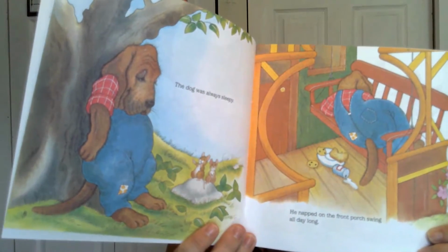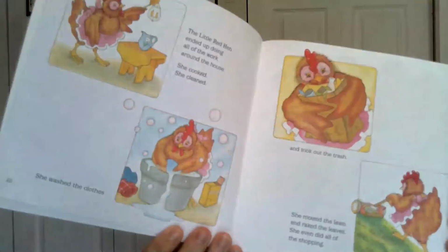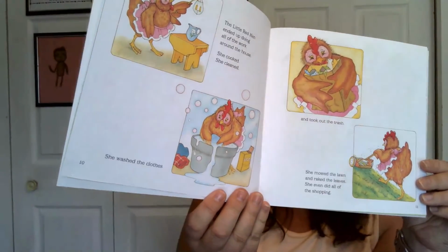The dog was always sleepy. He napped on the front porch swing all day long. And look, he didn't even clean up his mess. Is it nice to sleep all day and not clean up your messes? No, that's not very nice. The little red hen ended up doing all of the work around the house. She cooked, she cleaned, she washed the clothes and took out the trash. She mowed the lawn and raked the leaves. She even did all of the shopping. Who does all of this work in your house? Do you help?